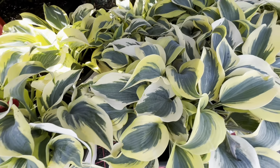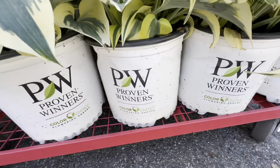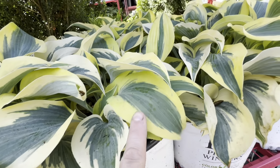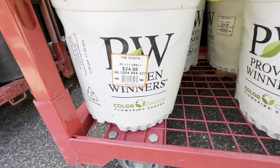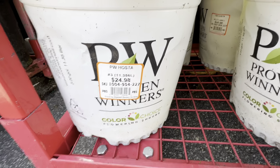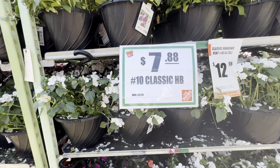Just look at all the new beautiful hosta that just made its way to Home Depot Garden Center, and it's by Proven Winners as well. Look at the colors, the yellow, the white, the dark green. Isn't this just beautiful? The Proven Winners hosta comes in a number 3 size container, and the asking price is $24.98.